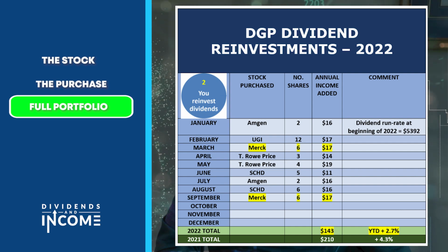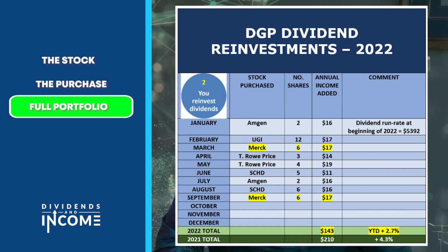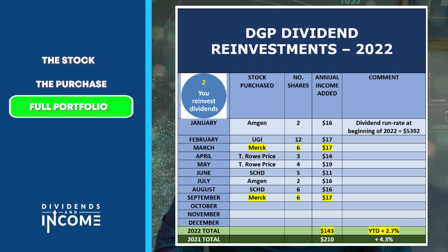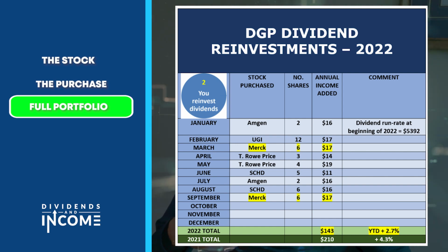The total income added through the now 9 dividend reinvestments so far this year has added $143 to my annual dividend run rate. And if you look to the far right bottom, year to date, that's added approximately 2.7% to my annual dividend run rate. So it's a kind of cool story the way this works. You get the dividends from the company, you reinvest them, buy more shares. That adds to the speed at which dividends come in by increasing the dividend run rate. And over time, that adds percentages to your dividend run rate in the same proportion that the dollars are being added.